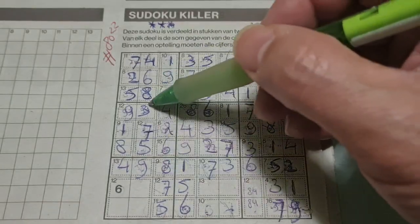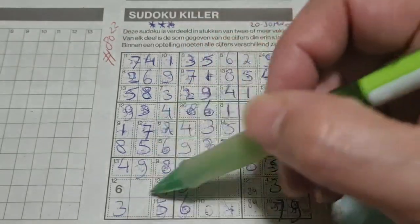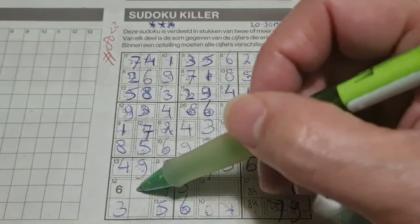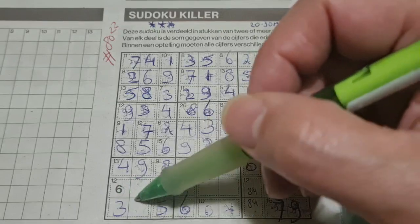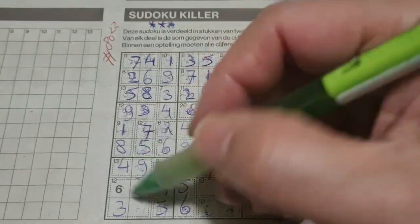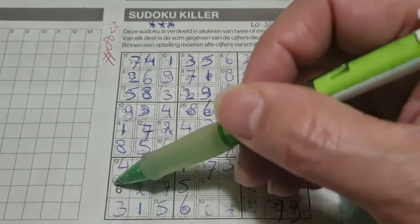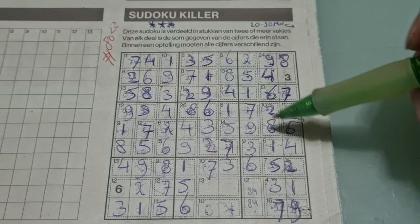3 in the third column, 3 in the second column, so the first column, the only place left with 3 should be there. 2 numbers left in this big square. 4 numbers, the 1 is missing. The 2 is missing also. 1 and 2. We have a 1 in this row, no 1 there. 1 should be here, and a 2 goes there. 1 plus 2 plus 3 is 6. 6 plus 6 is equal to 12.